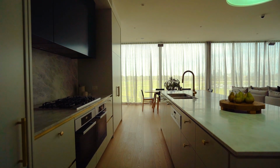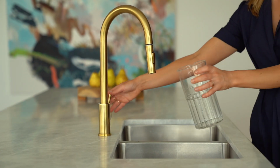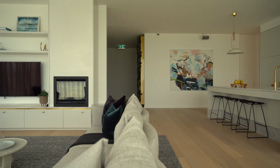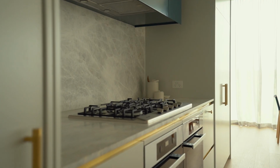Those natural stone marble countertops play perfectly with the brass, but as you know, we're home shopping here, guys, so if you don't like the brass, you can switch it out for black. Ground floor living with open plan kitchen, living and dining area, all with beautiful spaces that open up to the outdoors. The kitchen is awesome.